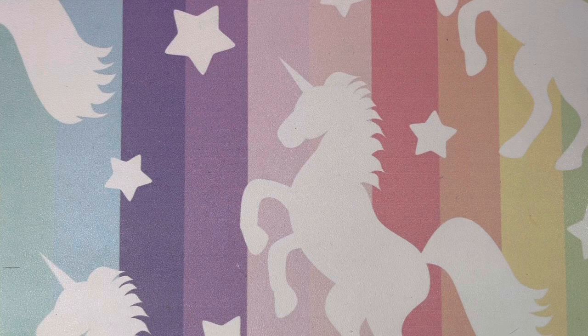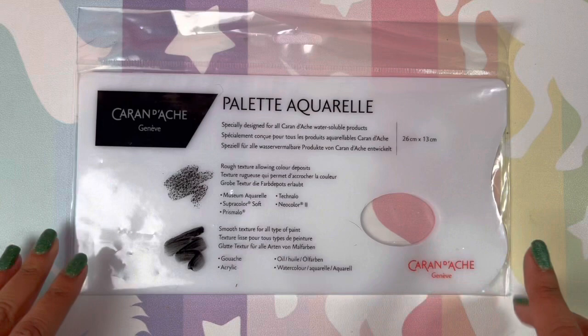All right. While we're talking about painting, I bought a Caran d'Ache palette that I've wanted forever. So I finally bought it.